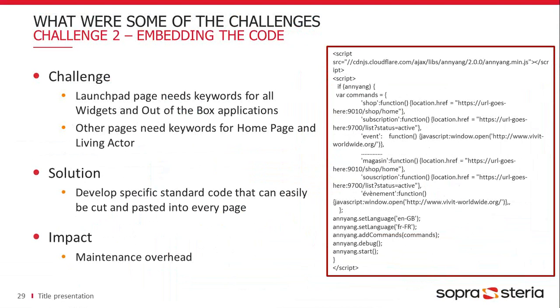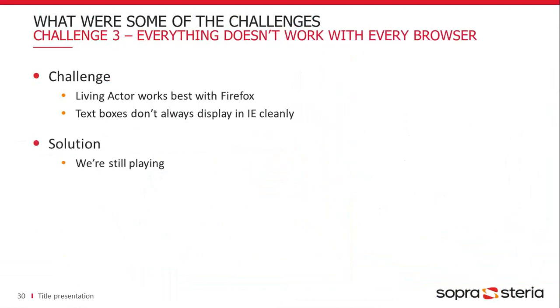The second challenge that we had was building some standard code. So we were looking again for some of our solutions around keywords. And what we had to do then was to build some code that we could cut and paste very simply across a number of our customers. We've got a maintenance overhead on this at the moment, and we're looking to improve what we can do on this one.